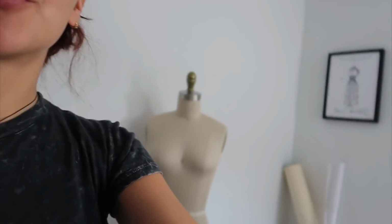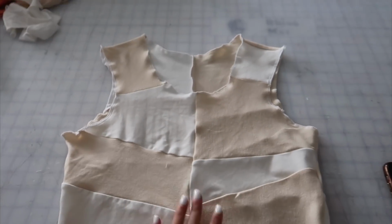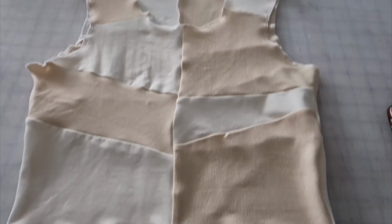So I just finished the white and cream top. It looks so cute. I've never made this color combo before, but I love the way it looks. I think it looks super nice and like neutral. It is so cute. So this is what it looks like. I, again, still need to put the tag on it, but super cute.